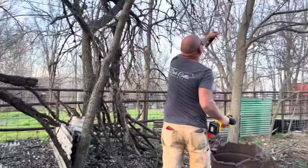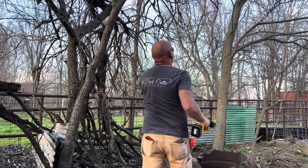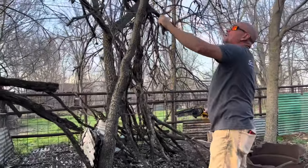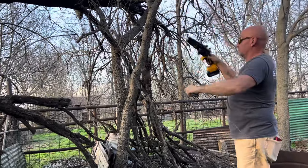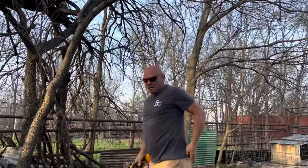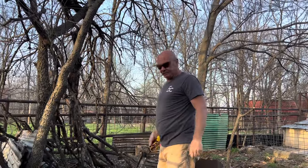I did find out that you can't use those little bitty chainsaws for the bigger limbs. It zaps the battery.